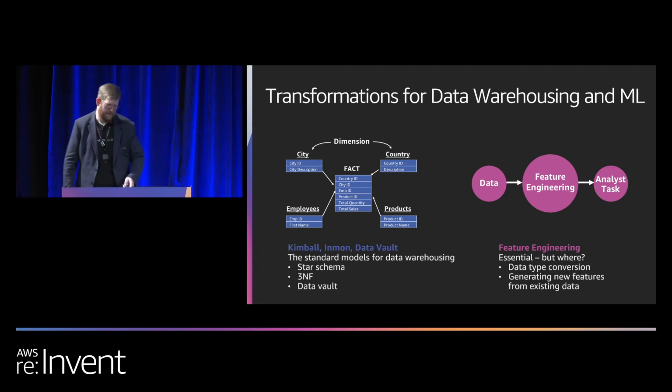So, I'm going to put the two things together, the fact that we want a dimensional model and the fact that we might want to do some data transformation for ML.